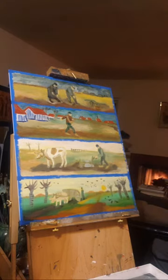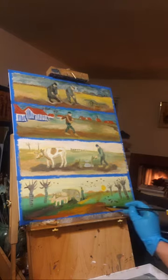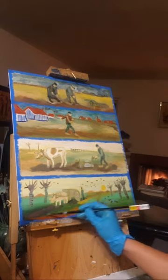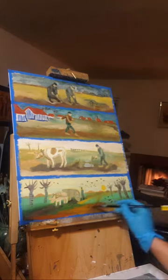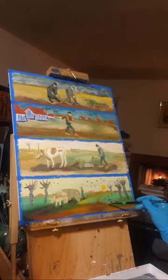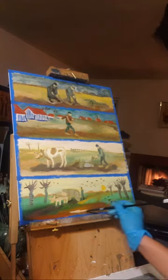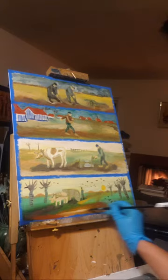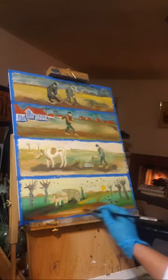Basically painting over the green. Creating something a little bit different here. I don't even think that's working either. My goodness. What should I do? Finding the right colors. Might just have to paint over this all together and just figure it out later.